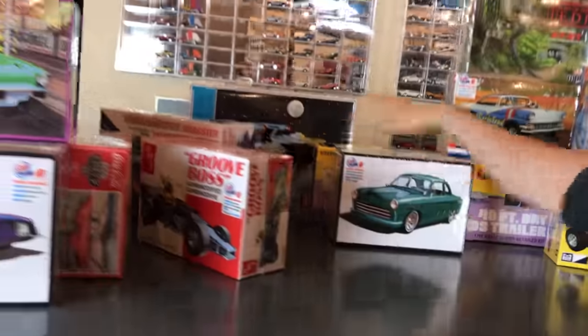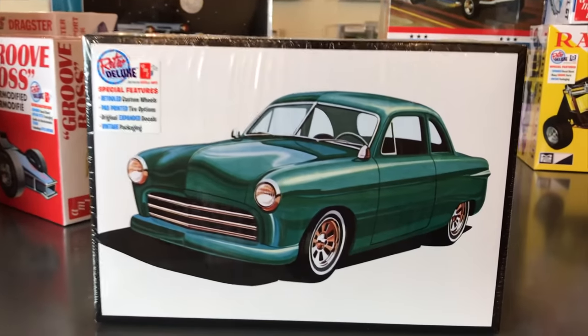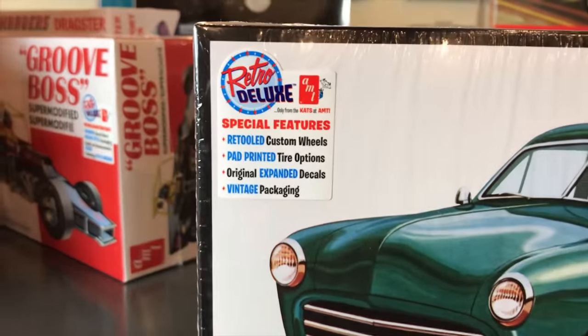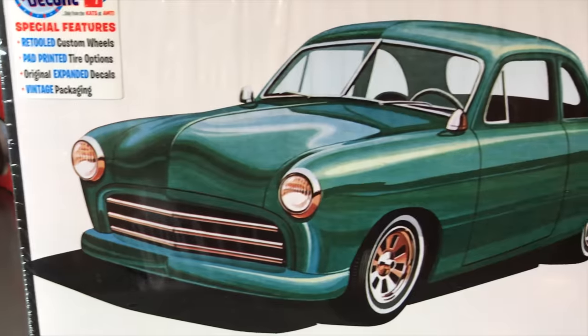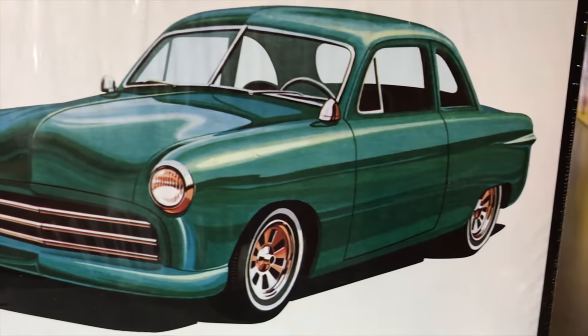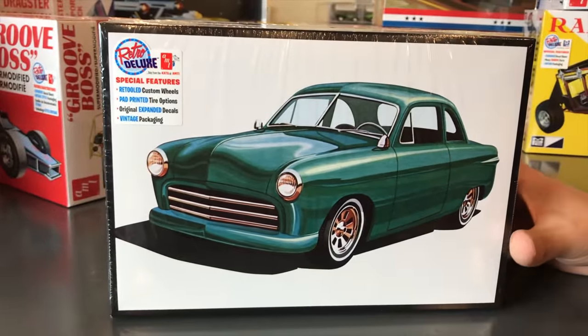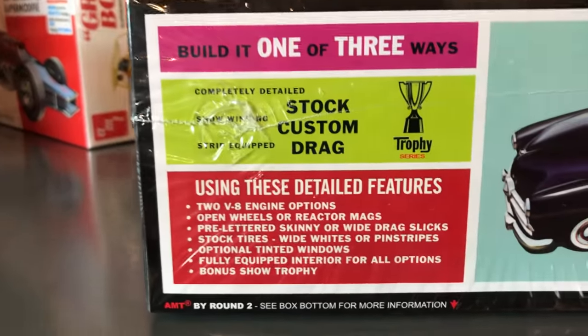Next up, another one for you guys, the 1949 Ford Coupe, the 49er kit. So this one has retooled custom wheels in it. This kit was brought out as the Gas Man a while back. There's pad printed tire options in this kit, expanded the decals. Again, the vintage style packaging, really clean look, similar to how we did that Studebaker Avanti over there. Another 3-in-1 kit for this one, stock, custom, or drag that this can be built in.